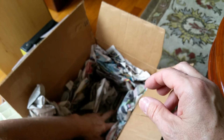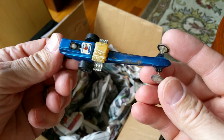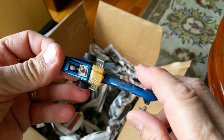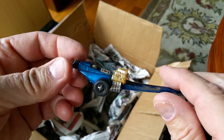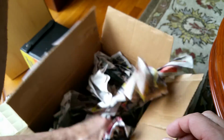Let's see, is there anything else in this box? Yes, there is. There's another dragster. Better shape than the one before. This one actually looked pretty good, and look, those wheels are straight. It's kind of hard to get them straight on this particular dragster. So just clean that sticky stuff off of there, put a new sticker on there. That one will look nice. I knew there was a nice, decent looking pair of dragsters. There might be another one down in here somewhere.